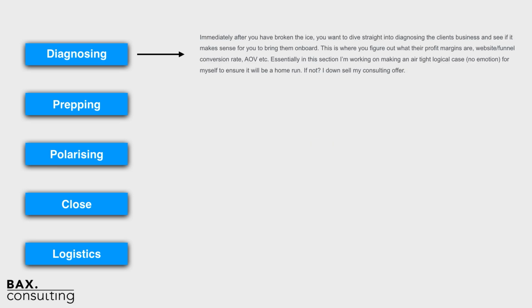So first things first, diagnosing, right? Immediately after you have broken the ice, by the way, you want to break the ice first. You don't want to just go straight into the numbers, right? You want to have a bit of a conversation. Immediately after you've broken that ice though, you want to dive straight into diagnosing the client's business and see if it makes sense for you to bring them on board, right? This is where you figure out what their profit margins are, website/funnel conversion rates, AOV, which is average order value, etc., right?